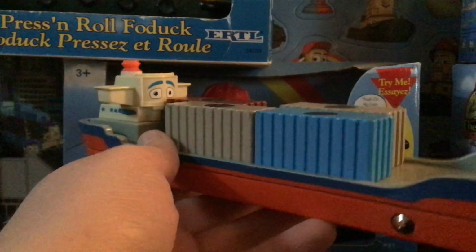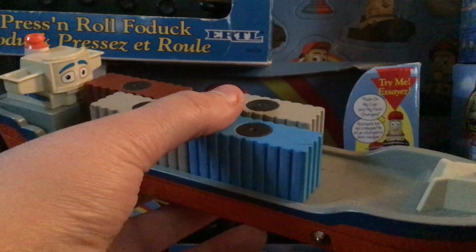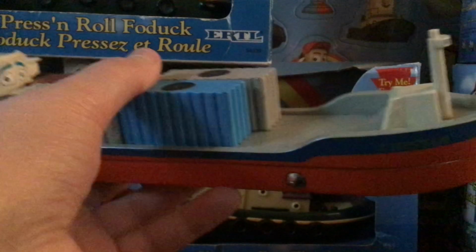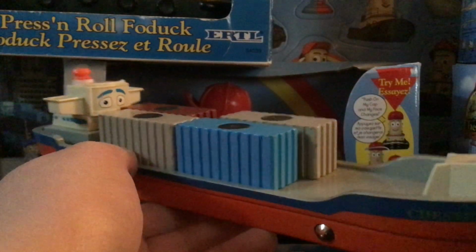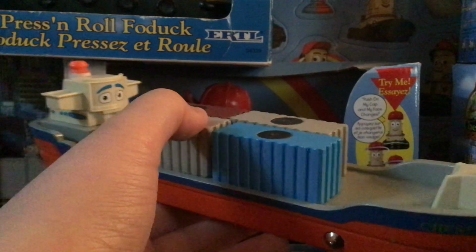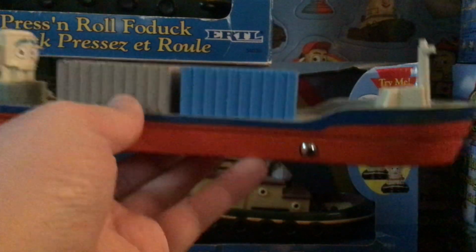He does not have any scratches on him. I am trying to find 1 red and 1 blue container, unless I improvise and just make little containers for him. I don't know if I'm gonna do that. But yeah, he is very, very hard to find. So I'm lucky I grabbed him when I did.